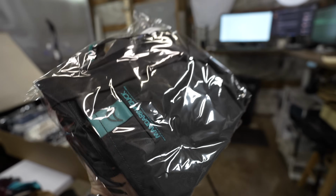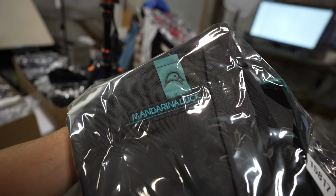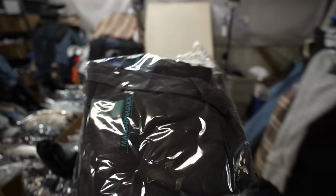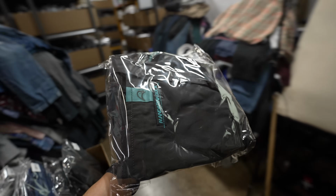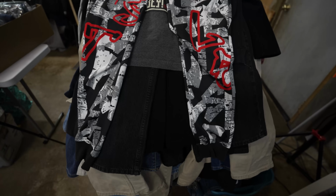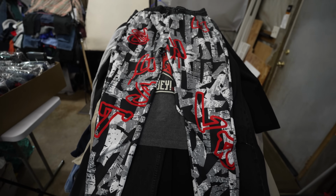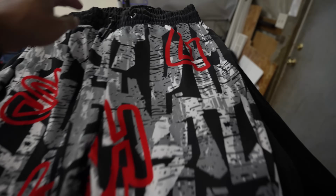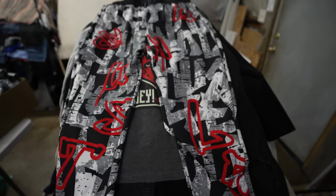Another bag sold by the brand Mandarina Duck. It's just a men's crossbody tote, sold for $20 plus shipping. Interesting sale right here by the brand Encrypted. These are some men's jogger pants. Storage unit buyout from 2 weeks ago. These sold for $12 plus shipping.